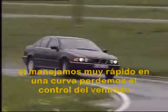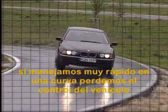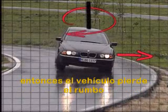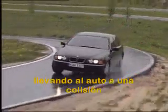If a vehicle is driven into a curve too quickly, it goes out of control. The lateral forces thrust the vehicle out of the curve, and as it breaks away, the vehicle goes into a skid due to the rotary forces around the vertical axis.